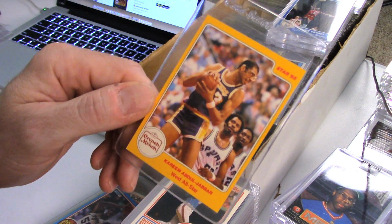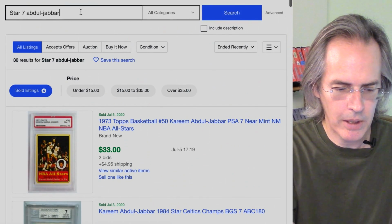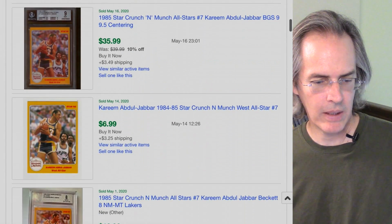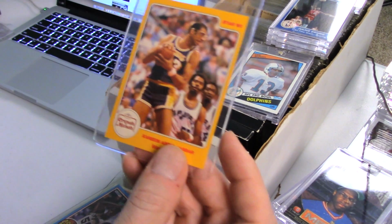And then Kareem Abdul-Jabbar Crunch and Munch. I don't know if the Crunch and Munch makes it more rare, but let's see. I sure do wish I had the Jordan Crunch and Munch. Oh, okay, number 7, Abdul-Jabbar. Oh, let's do Crunch and Munch. Nah, okay. $12, $20, 27 graded, 36 graded, 7. Nope, okay. Lou Alcindor. This one may not get a case.